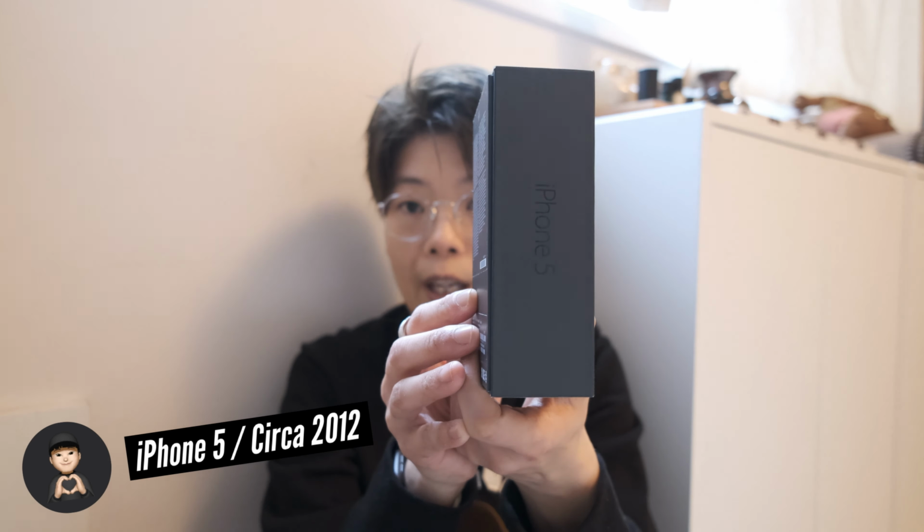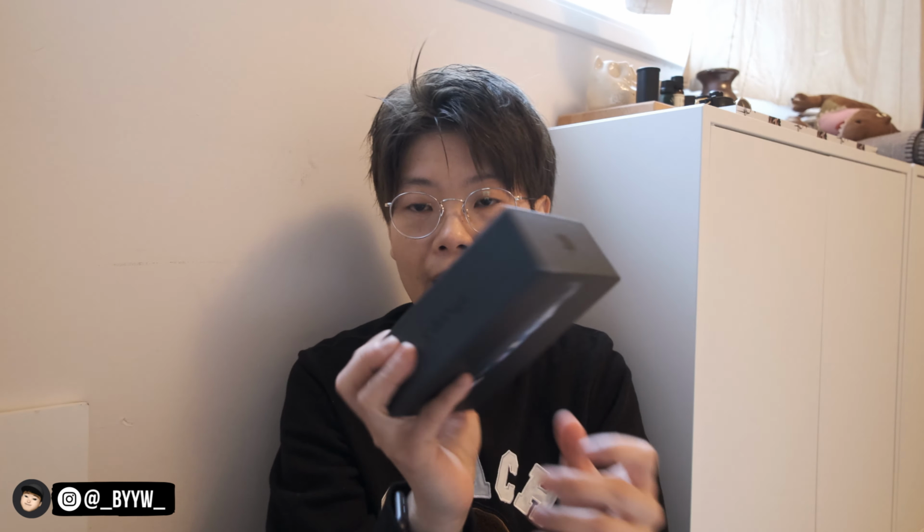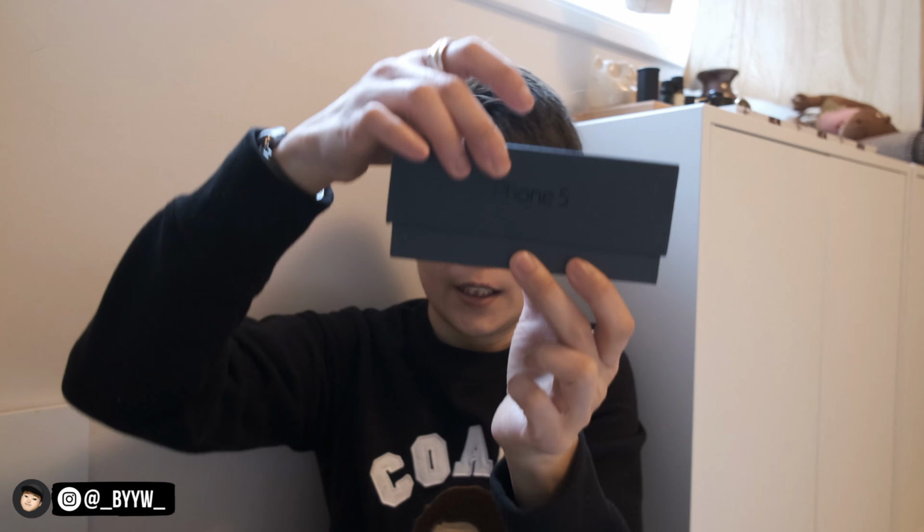And then I think the next one I moved on to was the iPhone 5. Okay, very sleek. I really, really like this. It's all black, even the case or the packaging, and then you open it and I still have it.